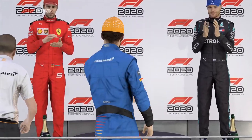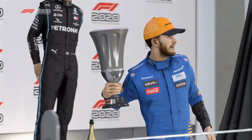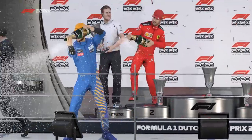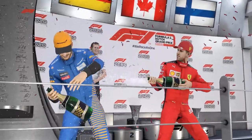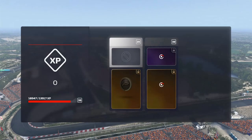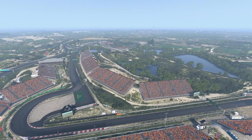Our winning drivers are on their way to the podium right now. It's been a fantastic first race podium for McLaren, that's for sure. And no doubt they'll be celebrating tonight. Oh, that is awesome. Stuck with it, practice hard, just hunker down and get those times in.